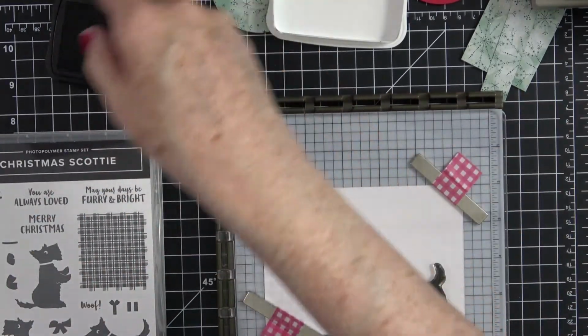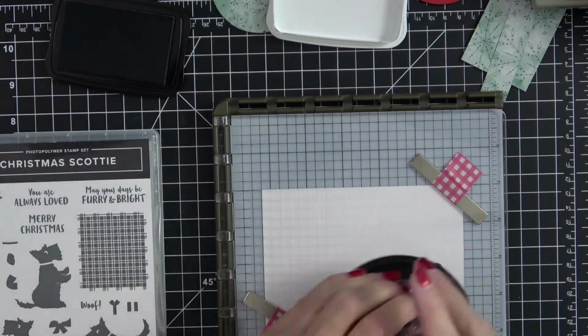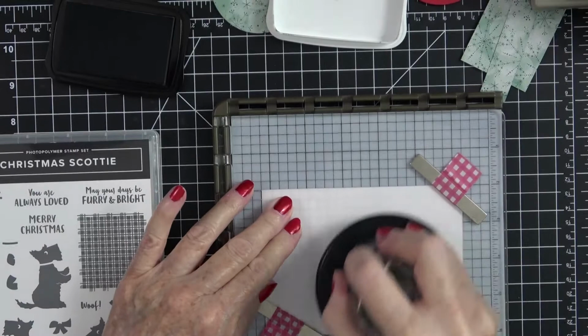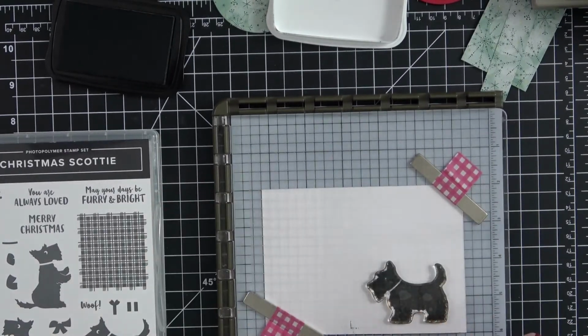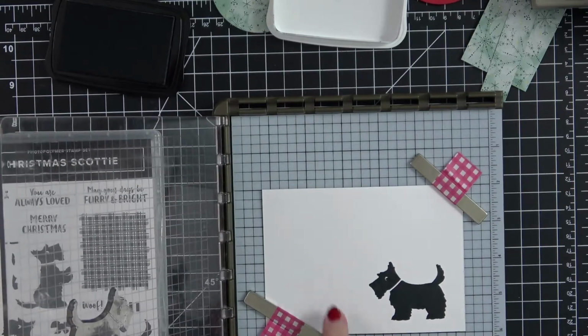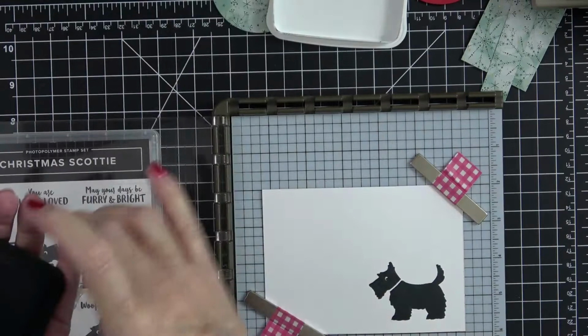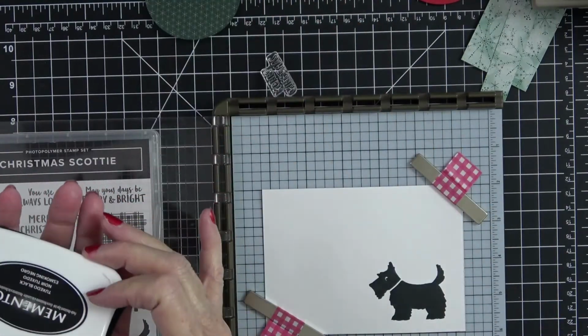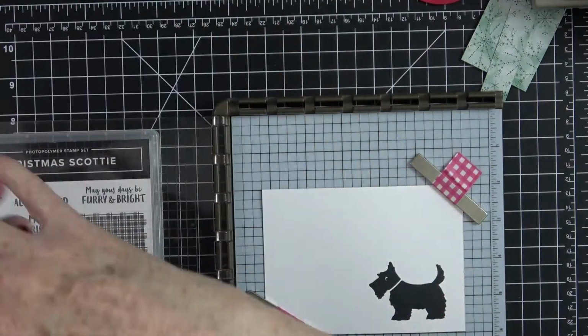I'm going to also get out my little tool that will help me get a better image. Oh, that's vibrant, very vibrant and black. That's what I wanted. But see his little eyeball? I think that is so precious, the way that works out there.